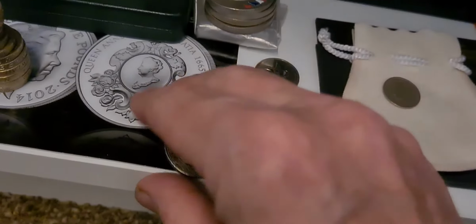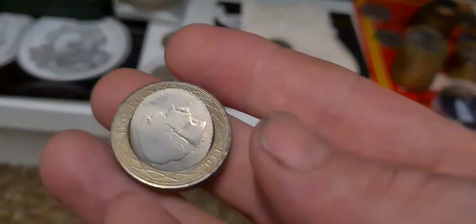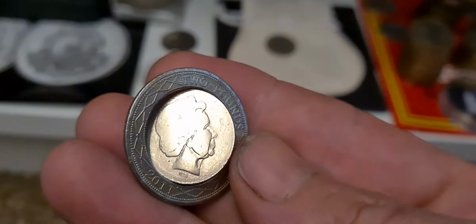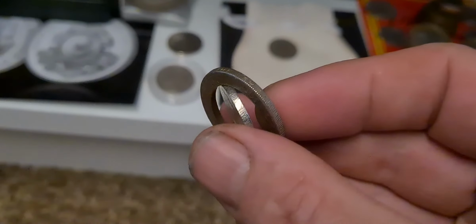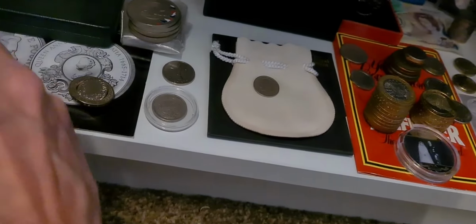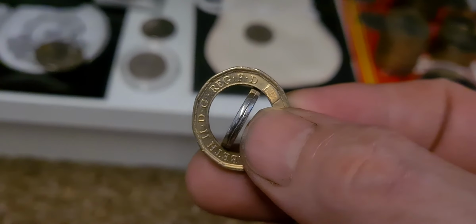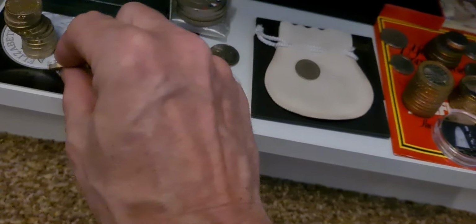We've got a £2 coin here where the centre popped out of it. Quite badly worn as well. So I don't think it's a coin that's been mistreated. I think it's just not struck very well. You can see where it's just not gone inside itself properly. And to have a £2 coin, I had to have a £1 coin to go with it as well. So a £1 error coin where the center's popped out of it.